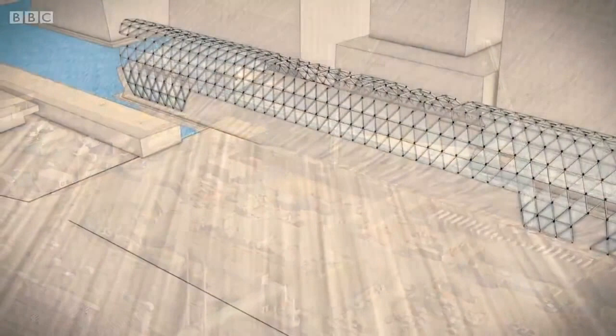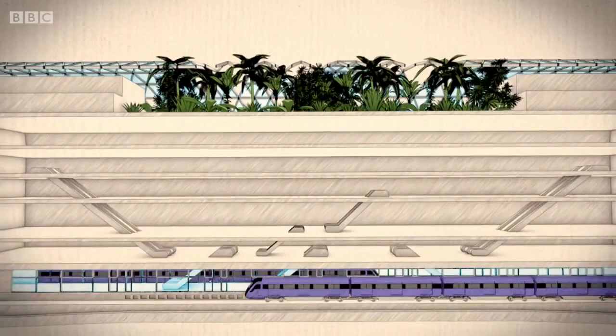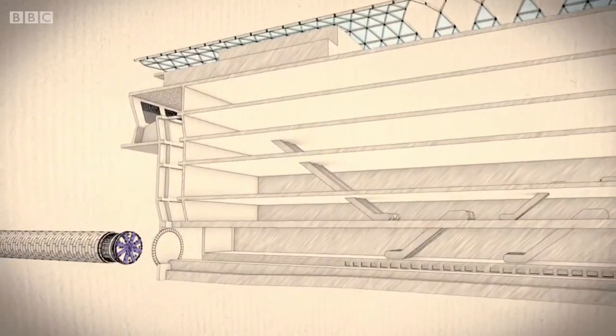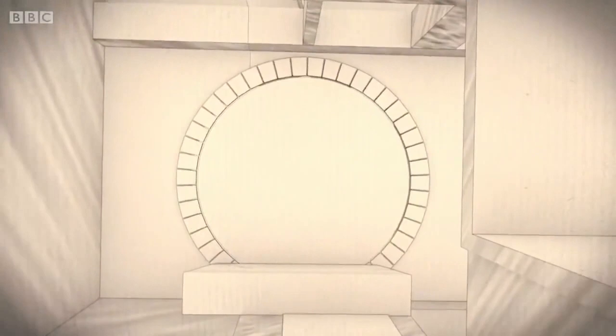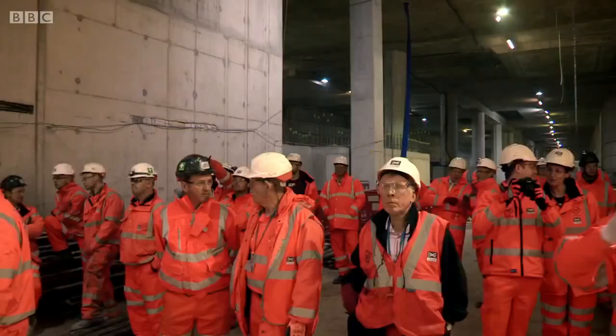Canary Wharf station is a giant 6-level box, with a garden, shops, and restaurants on the upper floors, and the platforms deep below ground. Peter Main's team must drive their tunnel boring machine through the station's concrete walls, hitting a specially designed target. You do a lot of hard work, and then one little hiccup, it's only one decimal point you need to be out, and it would be metres off.